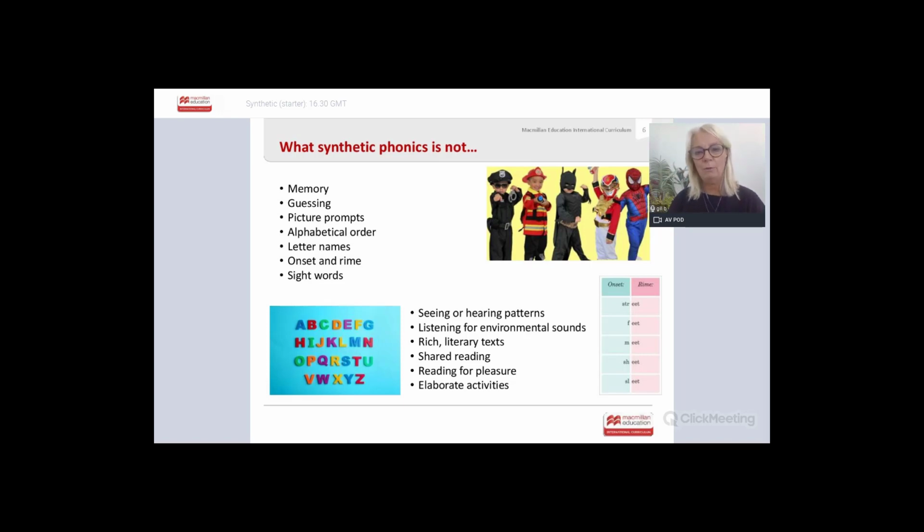It's also not about remembering sight words. Sight words we used to expect children to remember, and we're not asking them to do that now. We're really asking them to use their phonics to work out even the trickiest words, using phonics as a first strategy. It's not about seeing and hearing the patterns, as I said, in onset and rime, or listening for sounds in the environment. Is that a bird I can hear? Is that a motorbike? Again, really important skills for very young children to discriminate, but not systematic synthetic phonics.